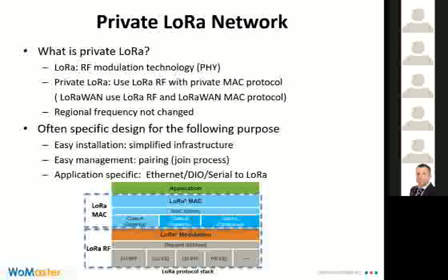For the private LoRa network, the design is often application specific. For example, it focuses on easy installation, because your customer may need a simplified infrastructure. You don't want a gateway or a network server over the cloud. And it is often designed for easy management. This is about the join process. For LoRaWAN, there are OTAA and ABP, two kinds of joining, and it also requires a network server to handle the joining process. When using a private LoRa network, it's application specific. For example, you can implement Ethernet, DIO, or serial over the LoRa network.